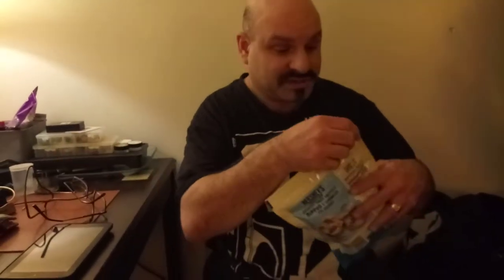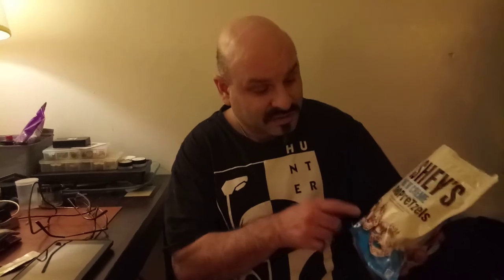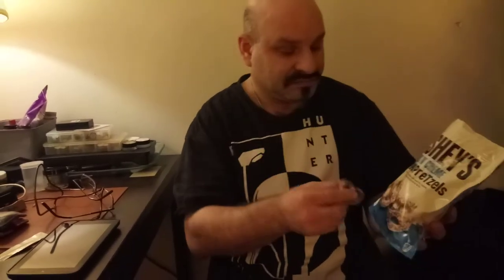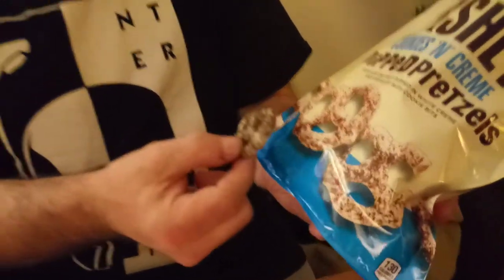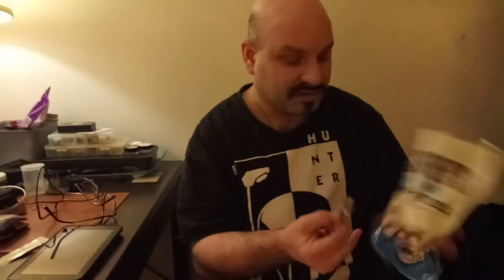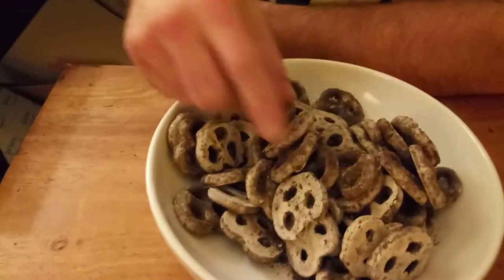Okay, so we're gonna open this sucker up. Now, it comes in a resealable bag, but that smells like an Oreo cookie to me. What do you think, camera lady? Oh, wow. Now, you look on the picture here, these pretzels aren't to scale, picture-wise, at all. And they don't really look much like that. But we're going to dump them out here so you can get a look at them in this cool bowl I got here. Some of them look like they got more on them than others.